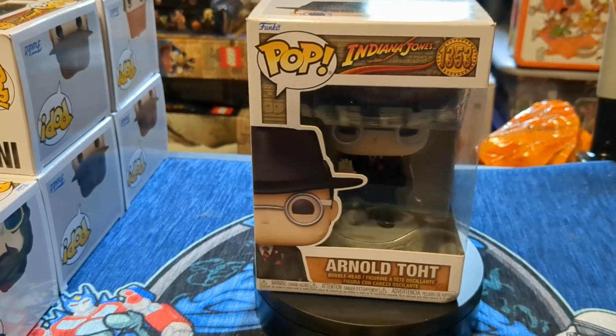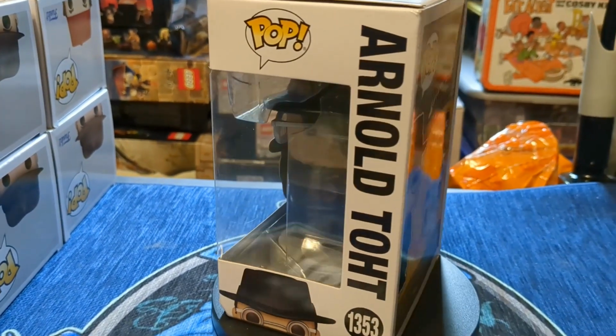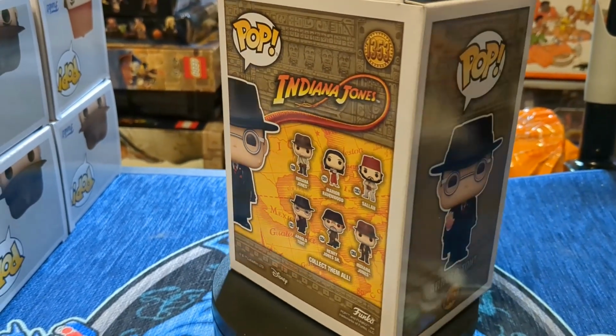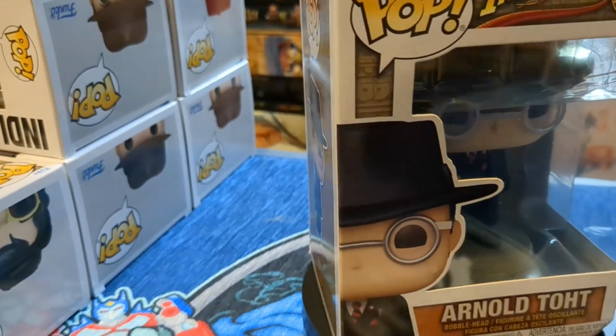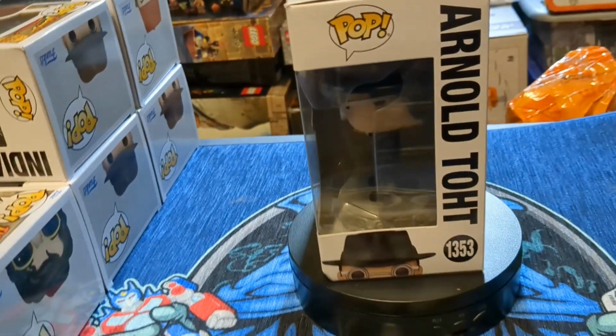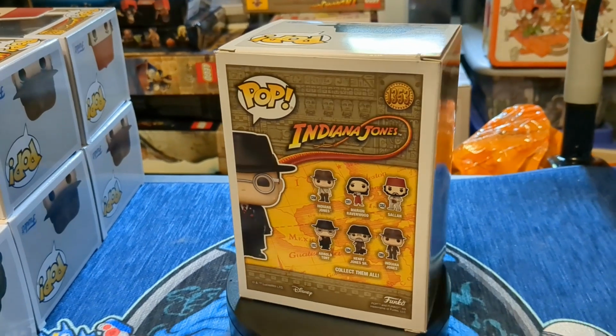Next up is Major Arnold Toht. He is a great figure. The only thing that would have made this figure better is if he would have come with that little collapsible coat hanger thing of his. And he does have, you can't see it very well, but he does have that little thing imprinted on his hand. He is Movie Pop 1353.